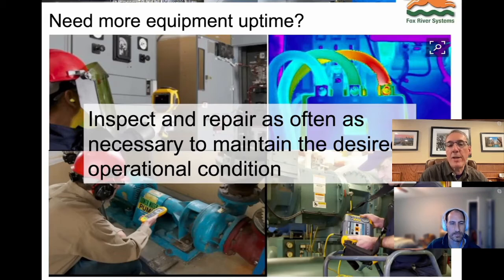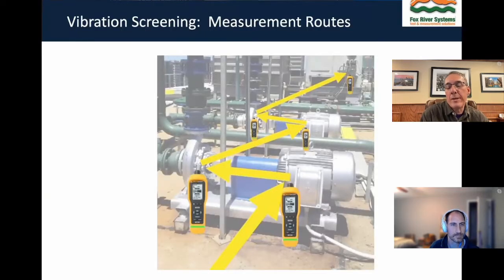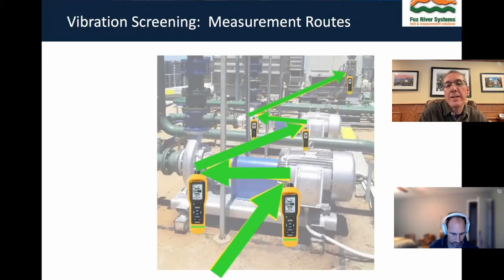So that's a starting point. And that means that we need perhaps a solution that helps automate some of that process of inspecting and evaluating the condition so that we know when we should be making repairs. Part of the practice within industry is doing some sort of screening, and route-based screening is a common activity. So you see here this little graphic of taking your meter and making a measurement on different locations where bearings are, in this picture, where pumps are located. Successfully making those measurements is a prerequisite to being able to understand the condition of equipment.